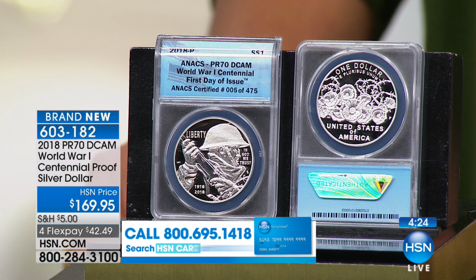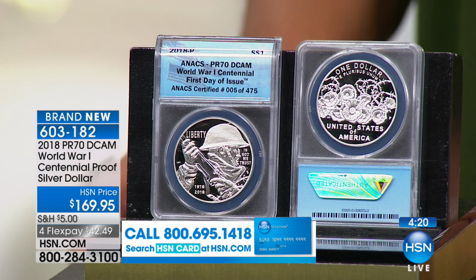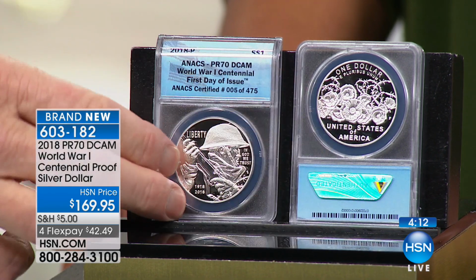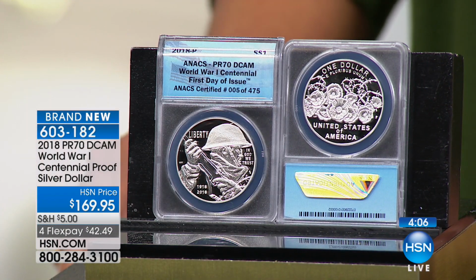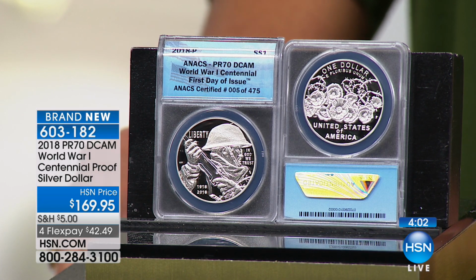And so when you see things like that, at $169, we set, in essence, what amounts to the wholesale price on this, because this is our original issue price. Now, for those of you at home that are looking at this, saying, I want that commemorative dollar, it was sold by the United States government. Understand, the coins sold by the United States government, while they're fantastic, are not necessarily perfect.